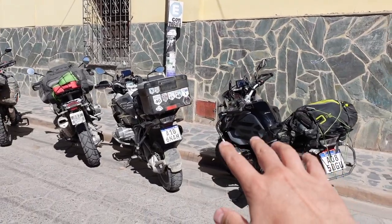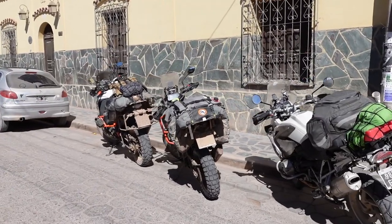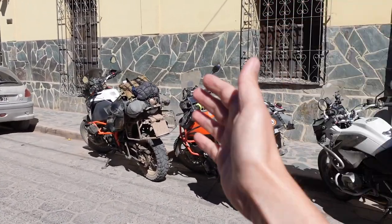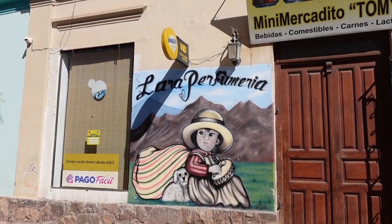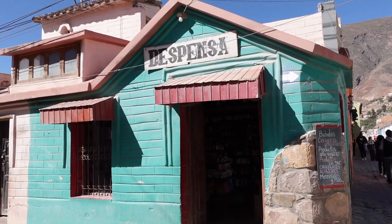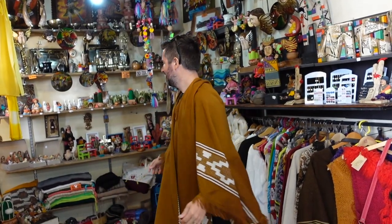And travelling through Argentina, you just see these long-range travelly motorbikes everywhere. Groups of people just doing a massive road trip through this country. So cool. It's big.